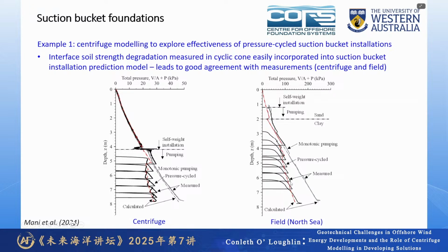So you can see the black line is the reduction in the response in the pressure cycle test, and this red dashed line is the calculated. So that's showing that indeed you can have a mitigation measure to help you install suction buckets where you encounter a strong layer, and you can do something in your site investigation which will measure that response, and it is something that you can incorporate in a design calculation quite readily.